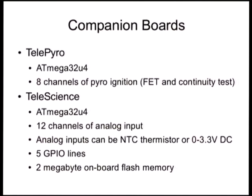That's a TelePyro board. Now, one of the things that's kind of interesting, you'll notice the processor choice on this. Those of you who've actually looked at the little board that was in your attendees packet this year will notice that it's the same processor chip. And I was highly amused when I discovered that, because now all of you have development hardware for building companion boards.